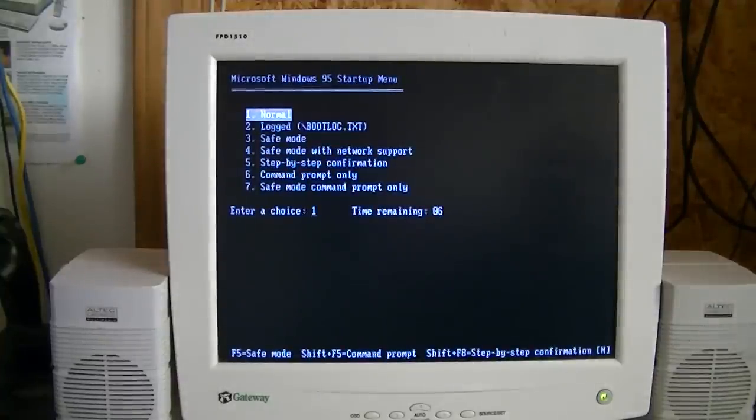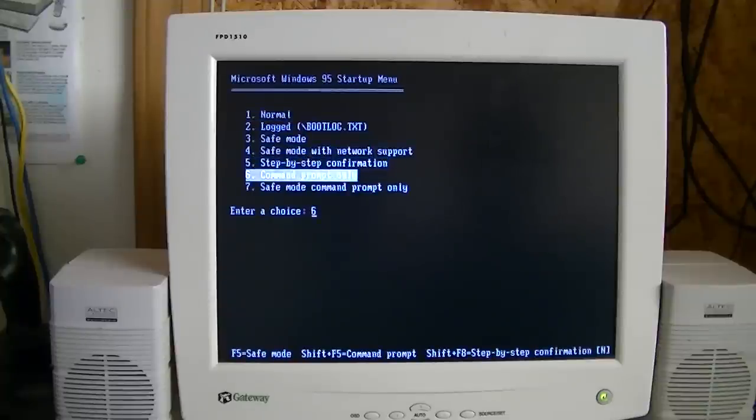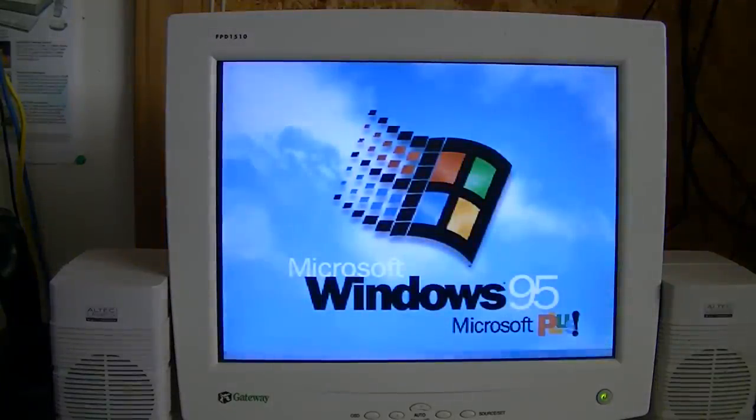And I've got this Windows 95 installed to automatically go to this boot menu. That way I have an easy way to go straight to a command prompt to play DOS games on if the need arises. But we already played DOS games earlier, so let's head straight into Windows 95, my favorite operating system of all time. It was the first one I ever owned.